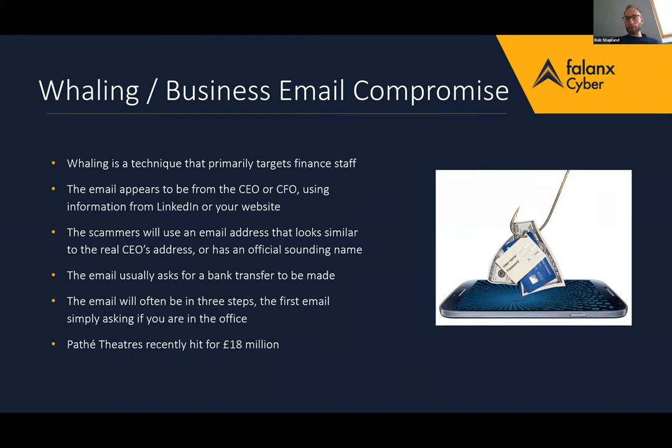And they kept doing it. They did it for 36 weeks in total, and they got £18 million out of the company before they realized what had happened. So a huge impact on that company's operations and huge loss of money as well. So a very effective attack.